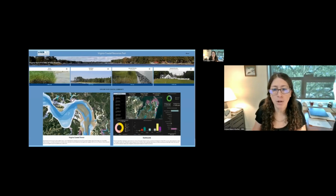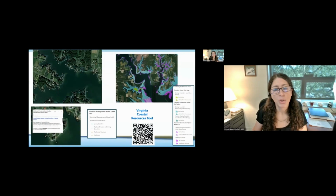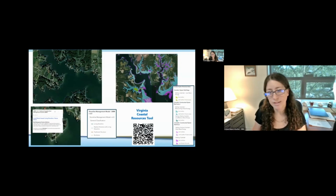Statistics and current model outputs in Virginia can also be visualized in the Virginia Coastal Resource Tool. End users can visualize the spatial data, download the GIS files, read definitions, and access the technical documentation. For example, in the Coastal Viewer, users can visualize the outputs in an interactive map. Here's an example of the shoreline management model spatial outputs. On the left, you can see the line feature displaying the best management practice recommendation along the shoreline. These sections are of Gloucester County here in Virginia.